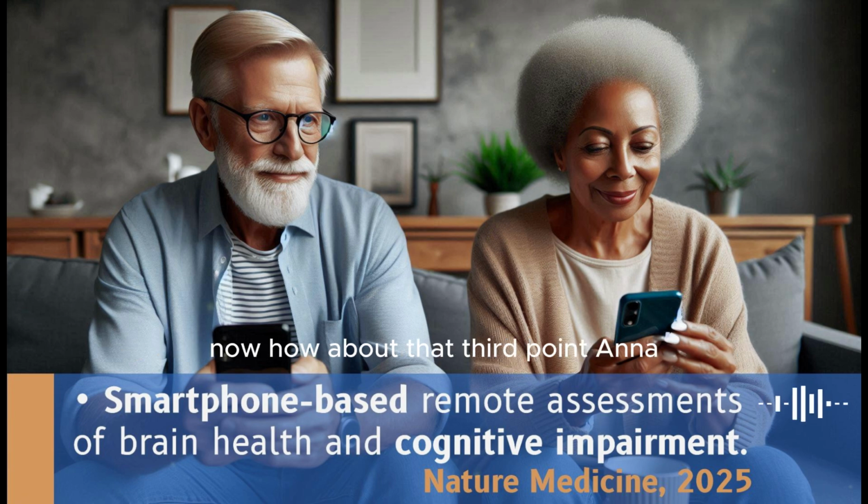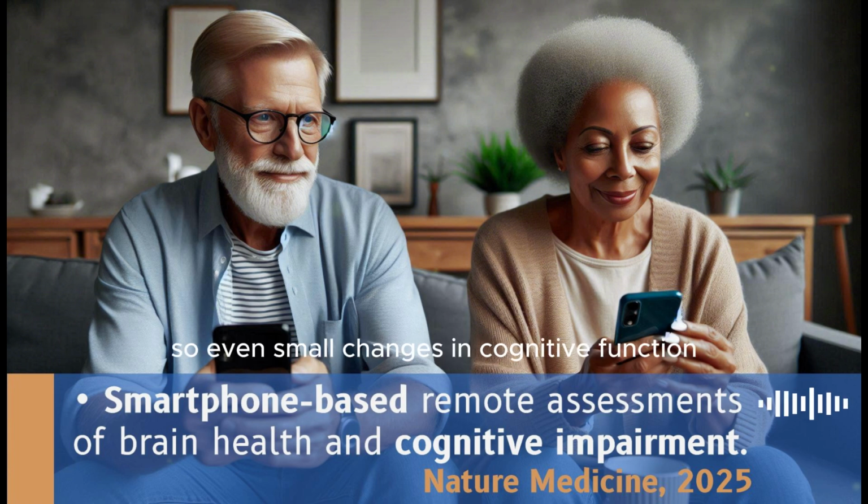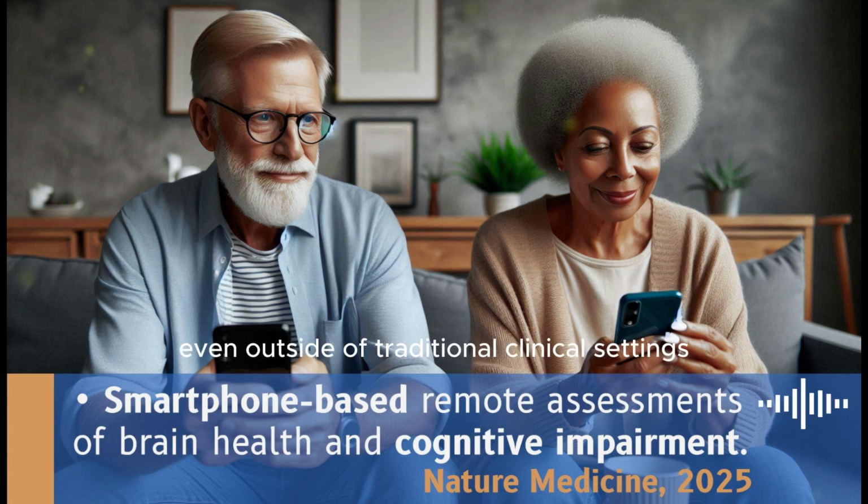Now, how about that third point, Anna? Yes, do listen and do document. The third point is that early detection can offer maximal benefit to the patient. So even small changes in cognitive function, especially when coupled with a patient's concerns, need to be taken seriously. The data should encourage us to screen and monitor at-risk individuals more proactively, even outside of traditional clinical settings.